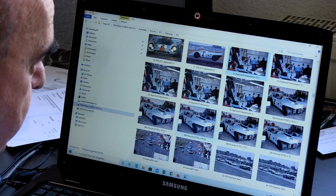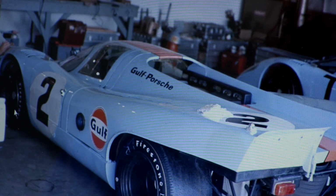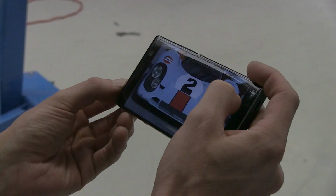The last hand is put on, the advertising stickers are attached. So it should fit. Okay. Okay, mach's drauf. Okay.